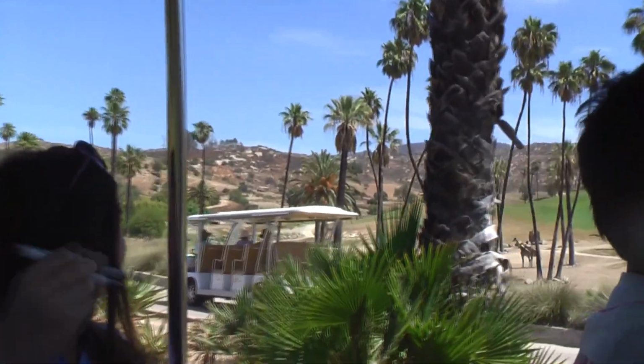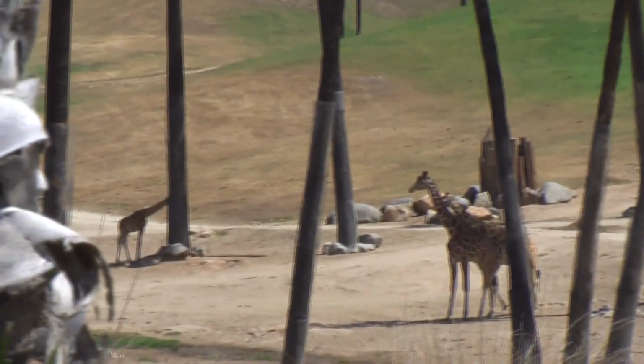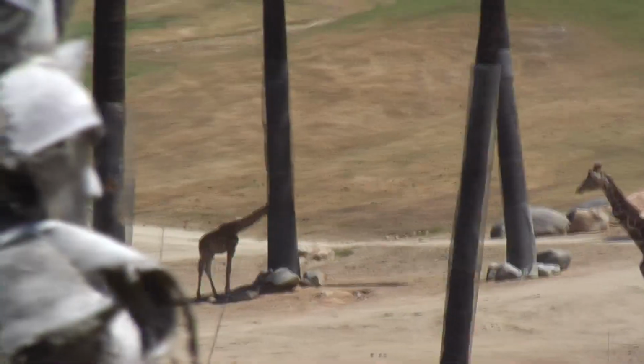And then, oh, who's running across the road up on the hill? Those are Kenyan impala. Looks like a baby following. No, no, those are not impala. Those are Nile lechwe. The impala are to the right of the road that goes up the hill. They're brown and tan. Oh my gosh.